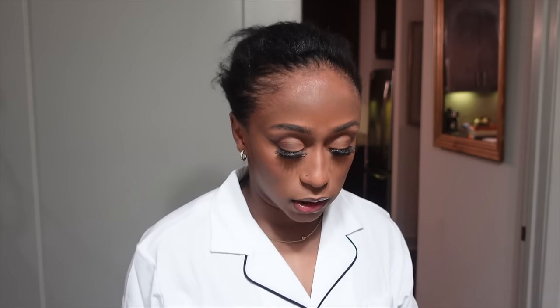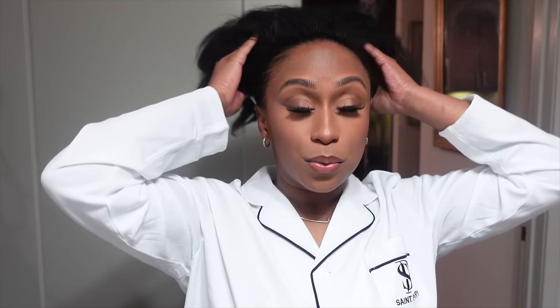That just looks crazy. Maybe I should put just foundation up there too. I don't know what to do. It just looks crazy. I'm not going to stress myself because I want to get straight into doing my hair. And then we'll figure out what to do with it afterwards.